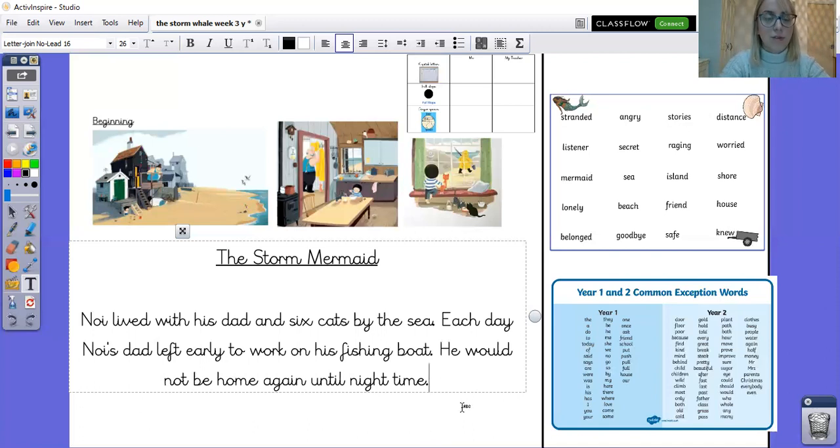Okay, I'm now going to read through all of my sentences just to double check that I am happy with them all. Noy lived with his dad and 6 cats by the sea. Each day, Noy's dad left early to work on his fishing boat. He would not be home again until night time. Brilliant. Full stop, full stop, full stop. Capital letter, capital letter, capital letter. Also capital letter for Noy here because Noy is a proper noun. Okay, making sure we are using capital letters for names.